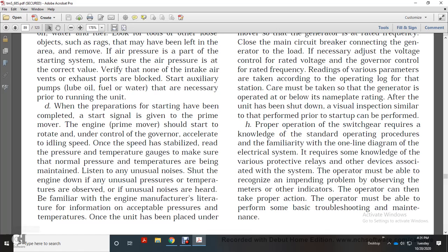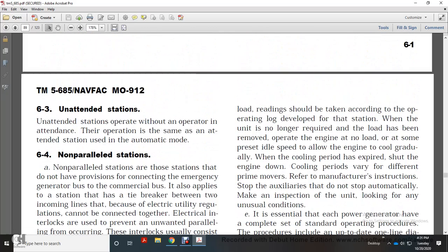Be familiar with the engine manufacturer literature for information on acceptable pressure and temperature. Once the unit has been placed under load, readings should be taken according to the operating log for that station.